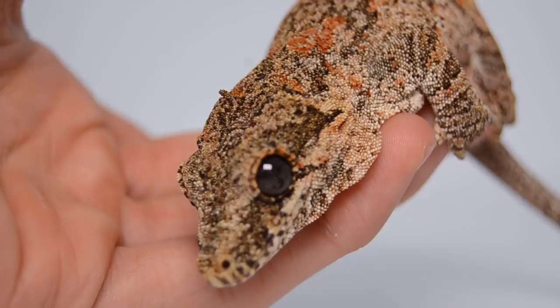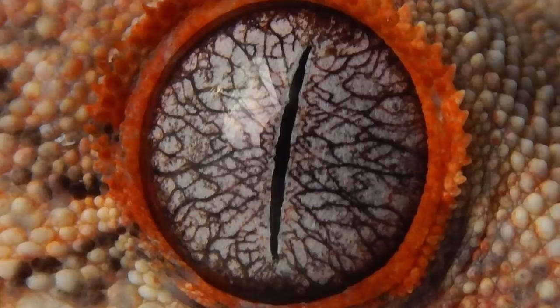Now, something I never hear any breeders talk about, or anybody online for that matter, is the eye rim color. I've always been fascinated by that. I love the gargoyle geckos that have a yellow eye rim. And there's also red, orange, and pretty much everything in between. But I think it gives them a really neat look, especially when you start mixing the iris color and the outer rim color, and then obviously the pattern and the base color.